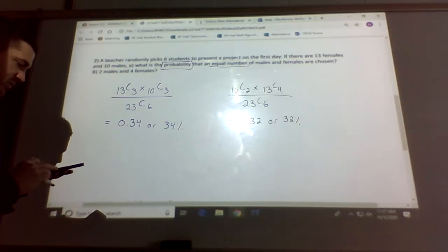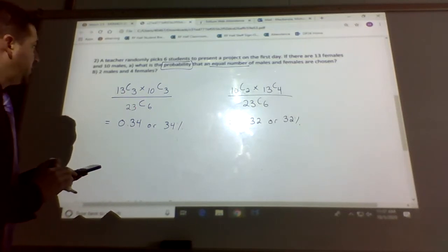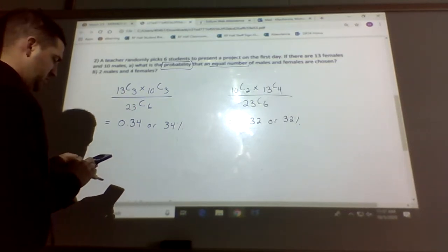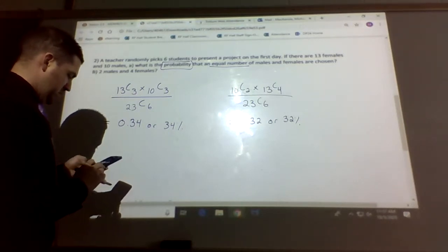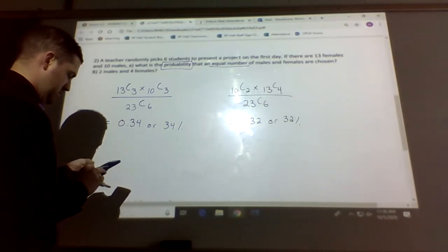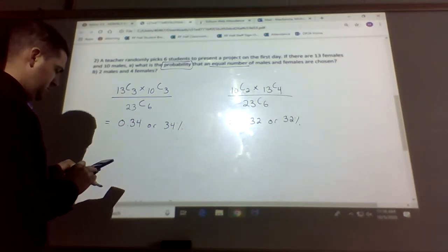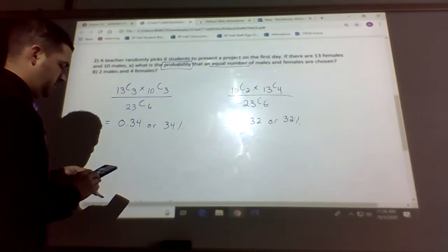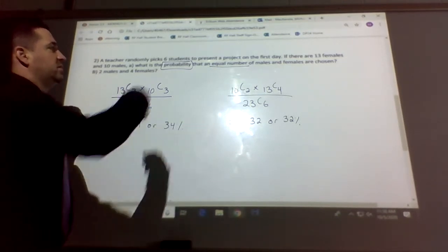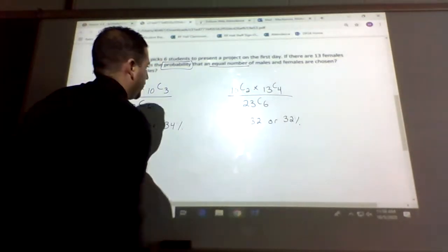10 choose 2 times 13 choose 4 divided by 23 choose 6. Yeah, let me double check the first one. I would have thought this would be a higher number because there are more females than males, so having 4 would be more common, but I guess not. So you get 32% for that one.